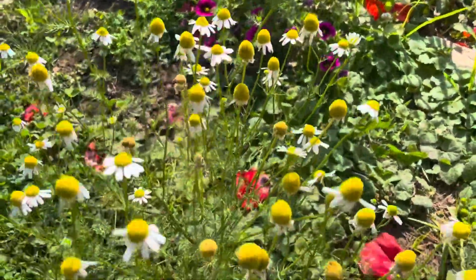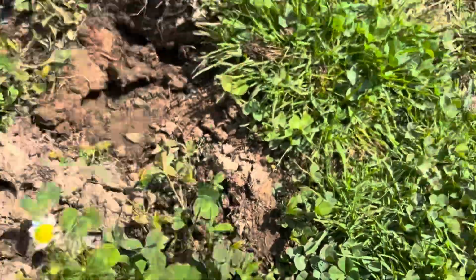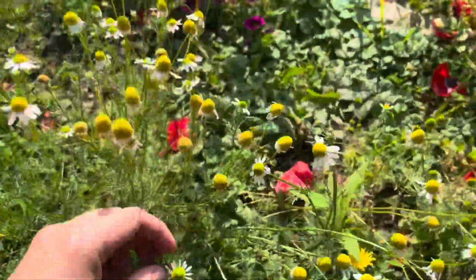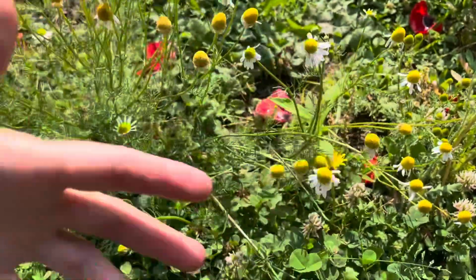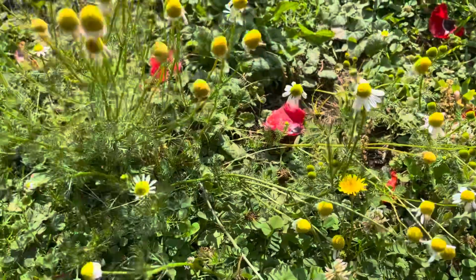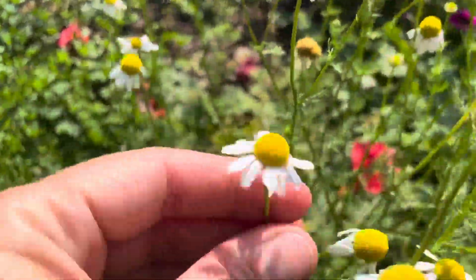The app said it was pineapple weed, so I started pulling it all the time. Here's some growing right in the path. There's some more growing in the path. And then one day I saw a little flower. And guess what? I kept smelling it to see if it smelled like chamomile, and it didn't. So I figured it was the pineapple weed or whatever weed they said it was. But turns out the only fragrance is from the actual flower. So without the flower there, you're not going to smell it.